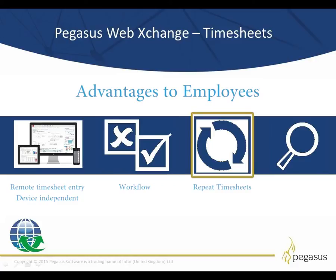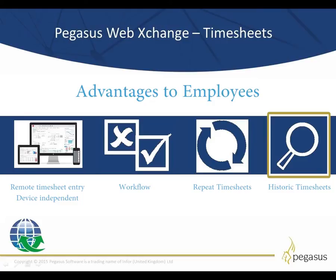If an employee has a similar work pattern each week, then the timesheet can be pre-populated with their usual tasks. This means that the employee simply has to enter in their times against those tasks, making the timesheet entry much quicker for that employee. The employee can look at old timesheets, should there be a query.